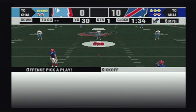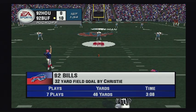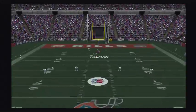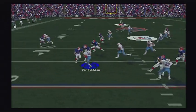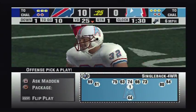We'll go back to the play on the field. Christie is back and ready to put this one in the air. Nice kick and returnable. From the 11. The Oilers will start this drive from the 25-yard line.